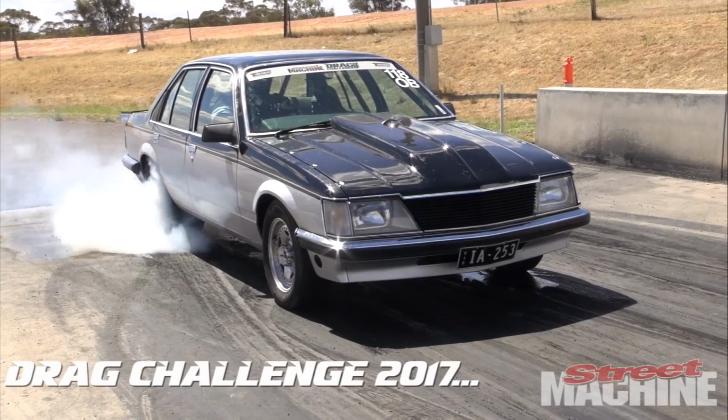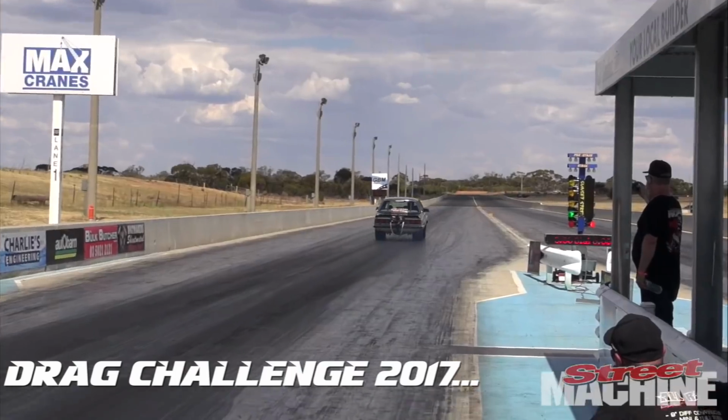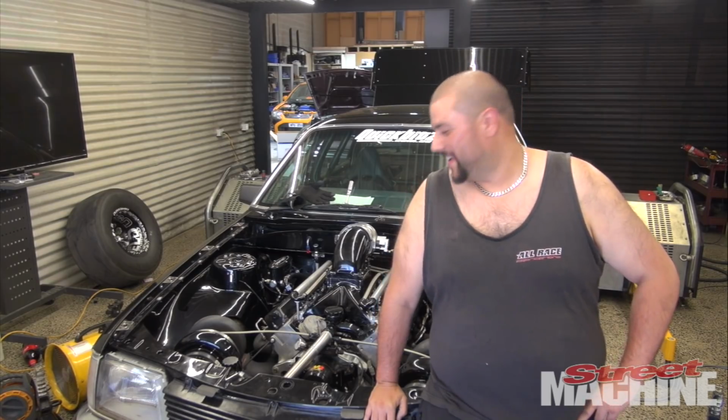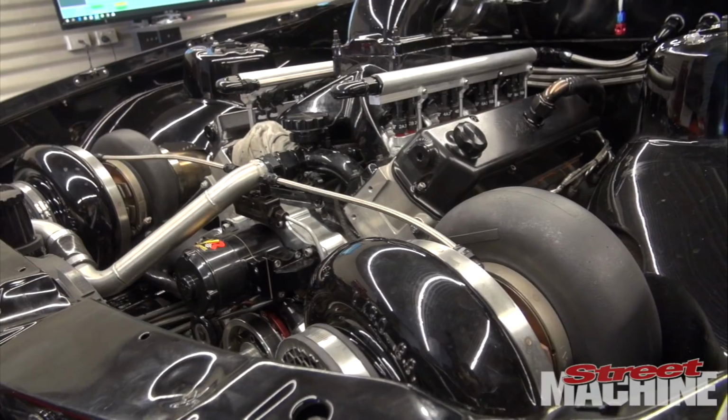Well, the V8 is back together. It's taken 12 months to get it back together. We've got a crank from America made. Rotating assembly is good for 2,500 horsepower, thanks to Glenn Wells. Thanks, Glenn. We've just made 2,000 at the rear wheels, so it's making probably around the 2.5 at the flex plate. Comes up on boost now.